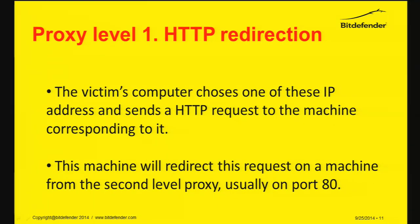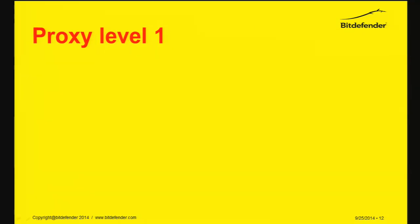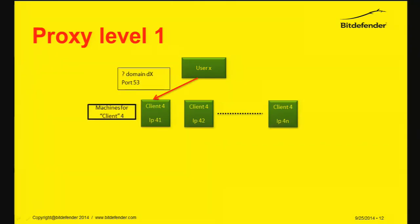The machine gives it back to the infected user, and the infected computer chooses one of these IPs and sends to it an HTTP request on port 80. All the traffic received on port 80 will be redirected through the same service to the corresponding machine from the second level of proxy. So here we have an example. We have a user that was infected with malware X. The malware tries to connect to a domain name, let's say DX, and sends a UDP request on port 53 to one of the machines from the first level. In the example, we choose the machines for the client 4.